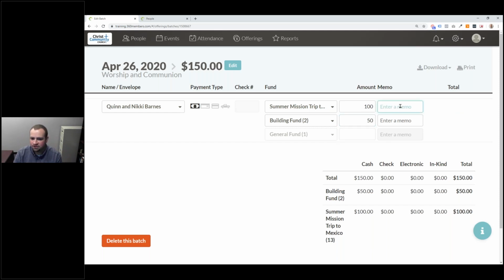I also have the option to enter a memo. Now, what should go in the memo? Well, what do you want to go in the memo? It's really meant as a way to track things. So if they're saying in memory of or building fund for the purpose of, it's a place for you to say something about that specific gift to that specific fund. Now we'll look at where that shows up later on with contribution statements and the like. But for right now, just consider a note that shows up on the batch.